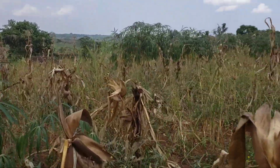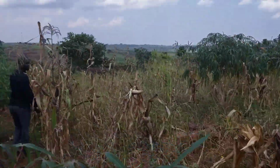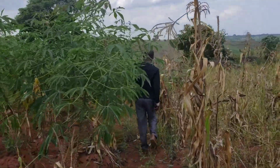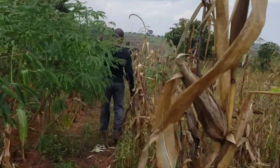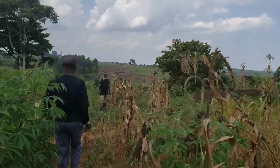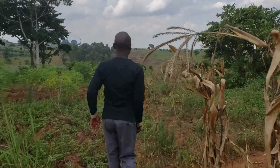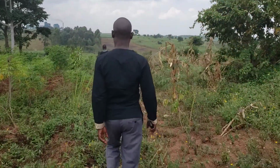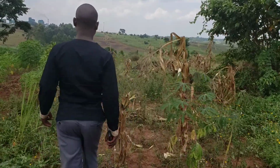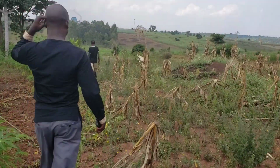And look at that. That's a rock. Remember the rocks I showed you in one of my videos? The other were big, big rocks, but this one is a small rock. So we are passing in the boundaries of the land, and these are actually 3 acres. But all that has to be confirmed.